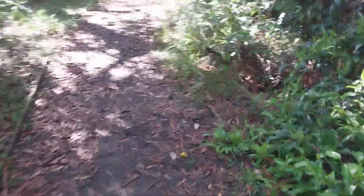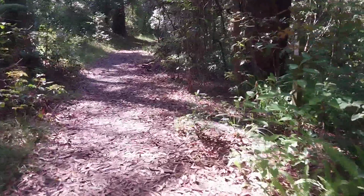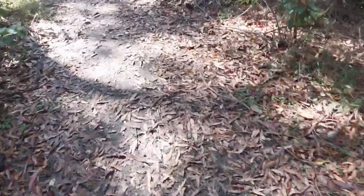Little lizards moving around. Yeah, they do that a lot. They're getting sun off the track and then they run back into the bushes. That's what they do. Big ferns down there. Very nice.